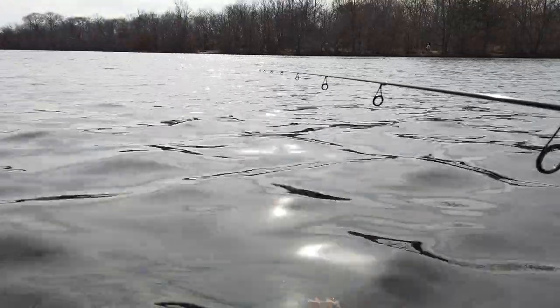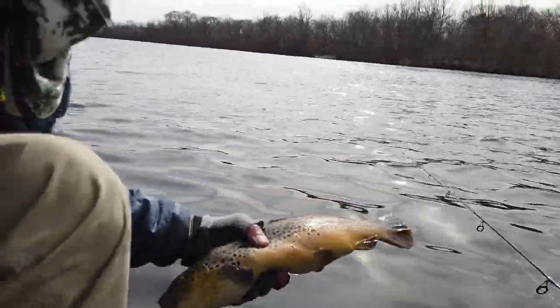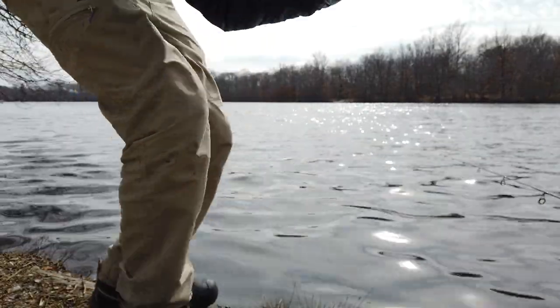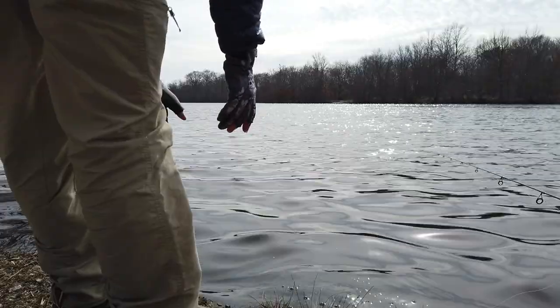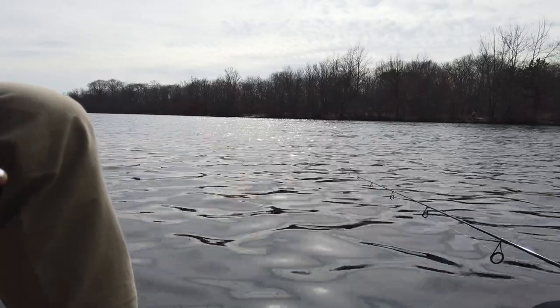Woo! All right, look at this guy, guys. He's squirming a little. Check out this guy. Let me see if I can get a nice shot of him. He's got that mouth that's got a hook. You see? Check it out. It's pretty cool. Hopefully he'll live on. I'm gonna rinse him as quick as possible. There you go. Man, I think I'm gonna have to call it on that note and end it.